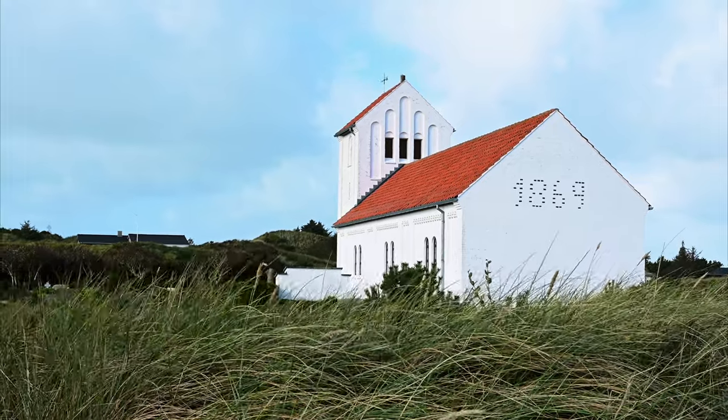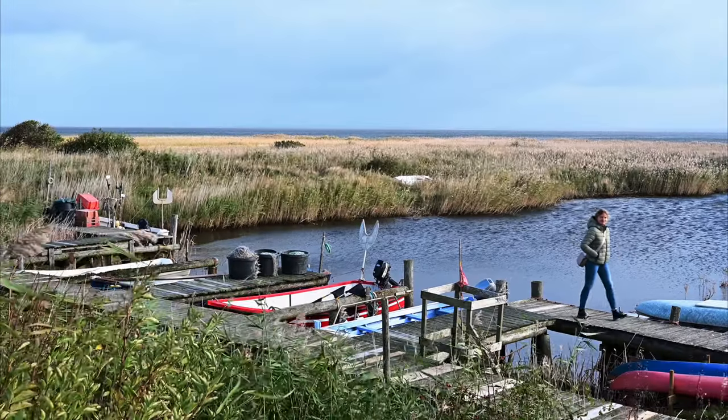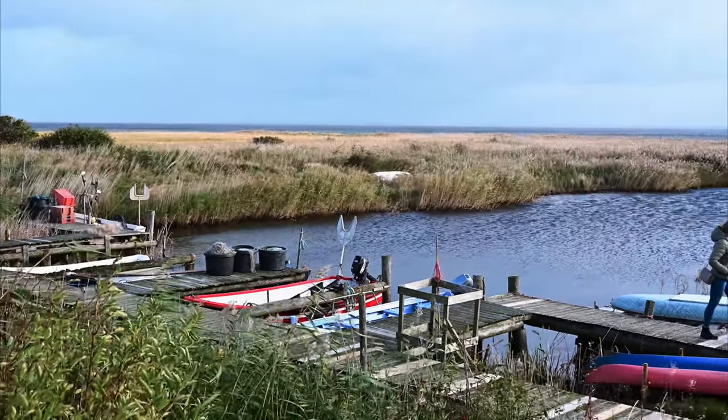Some of the fjord churches are so close to the fjord that they have access to lovely little fjord harbors, so it is worth following the paths towards the fjord.